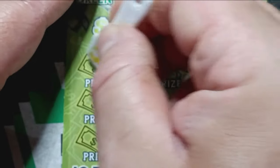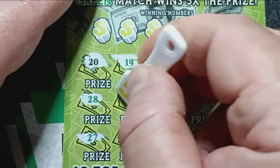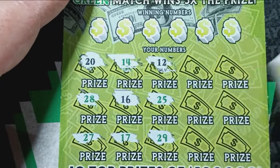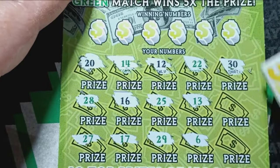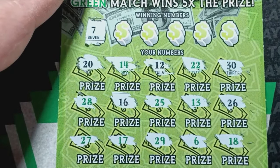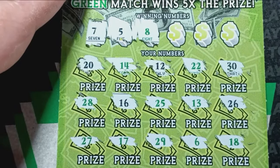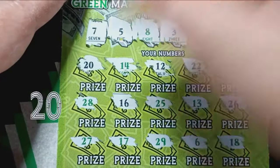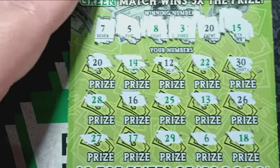All right, on to the 59 black box. Hopefully we can see something here. We are running out of tickets. 20. 28, that's a green 28, green 27, green 14, 16, green 17, 12, green 25, green 29, green 22, green 13, green 6, 30, 26, and a green 18. 7, number 5, we have a 6, 8, 3. Oh, man. Hey, we have a win. Match on 20. And a number 15. And we have a 16. Well, we do have a match on 20.